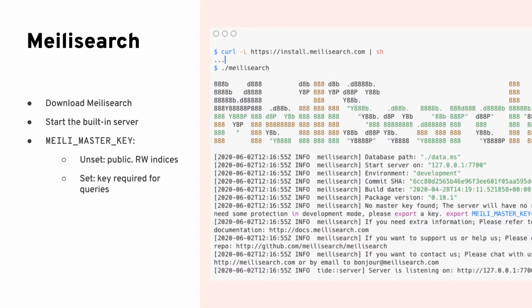So quickly, we'll see some output that we have here once we've actually started the server. There is a note here that says there's no master key found for the server. So without a master key set as an environment variable, we can add and modify indices to our search server as much as we want. It's completely public and it's going to be fine for our purposes starting out.